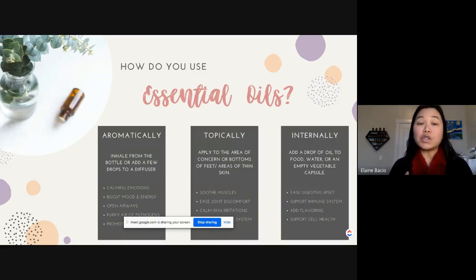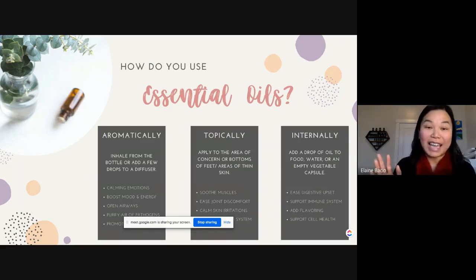Sometimes I also like to use it to open up our airways when we just inhale it. And especially, this is very important, you can diffuse it and it will help purify the air of pathogens. And you bet my diffuser has been running nonstop for the past couple of months just to keep the air clean. And also, you can diffuse the oils to promote restful sleep. So those are all the uses for aromatic use of essential oils.